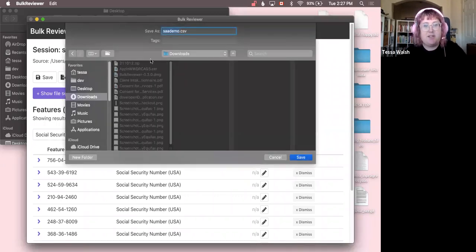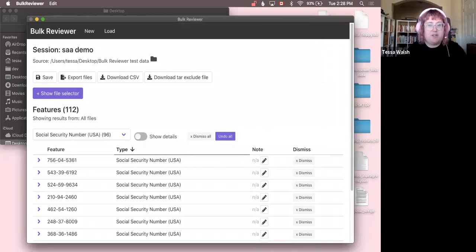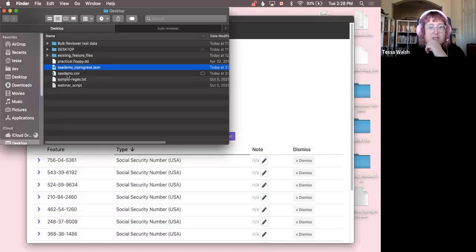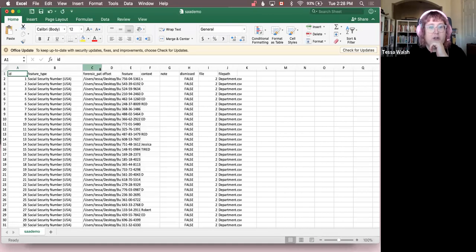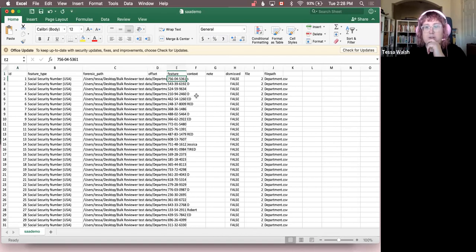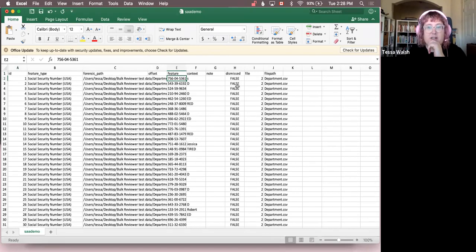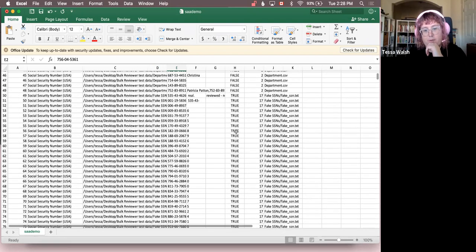Archivists, myself included, love documenting things. So this might be useful for a couple different ways. One might be that it's just easier for you to work with this information in a spreadsheet, or it might be that you want to document, for example, which PII was found and which files were removed, something like that. Either way, we can say yeah, .csv, that's fine. And if we go to our desktop, we have this CSV file that basically contains all the same information from the dashboard. So for each feature, we have the type, the forensic path to where it was in the file. We have the actual feature itself, whatever context was there, as well as its dismissed status, which is, remember, if we dismissed all these fake social security numbers in Bulk Reviewer because we said, like, they're not real.